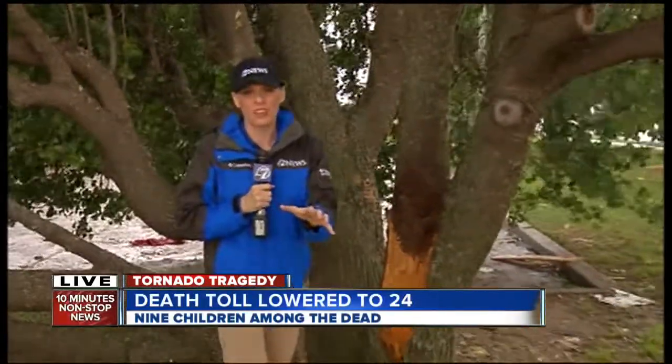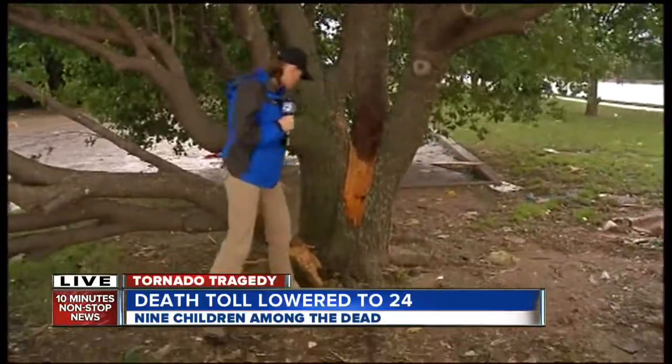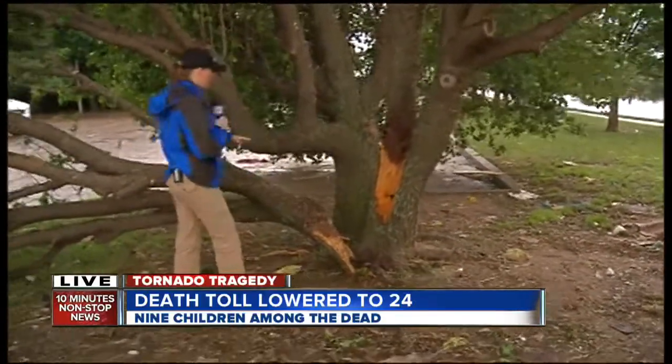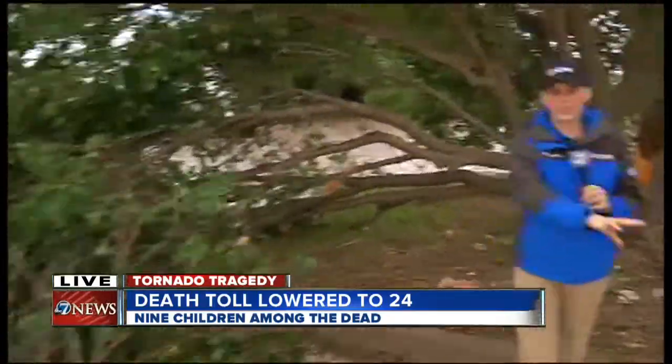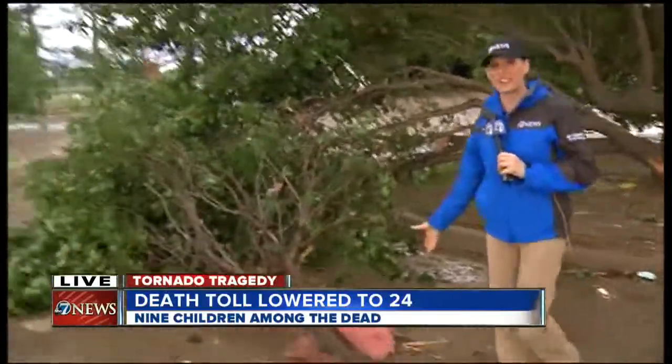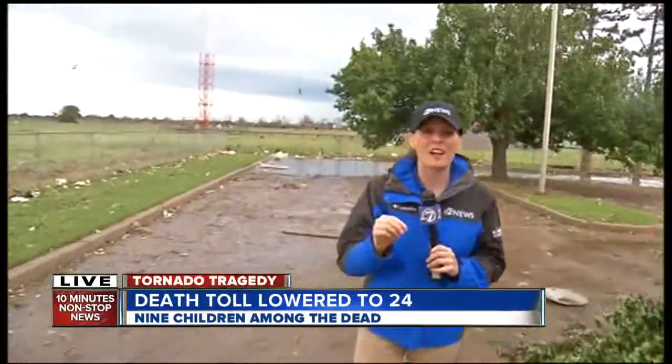Mitch, I want to show you some of the damage that we're talking about. This is just some of the localized damage, not even in the center of the destruction area. You can see this huge branch from this tree has just been sheared off. And if we walk around this way, you can see how big it is. And you can see that there is just debris like this. We've got insulation tied up in this all over the city.